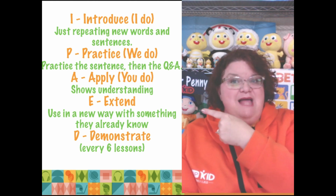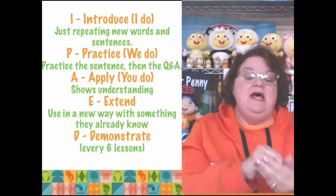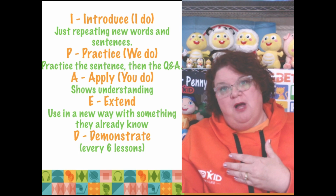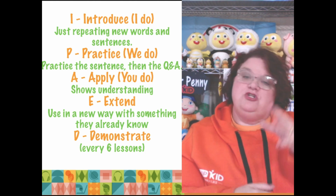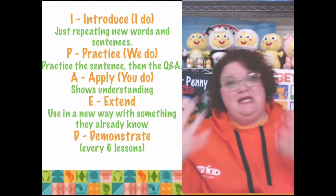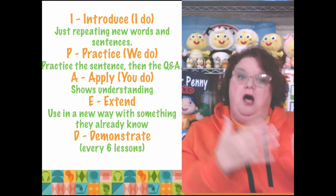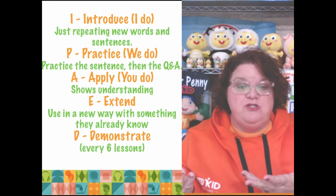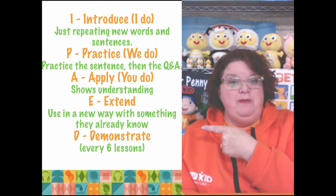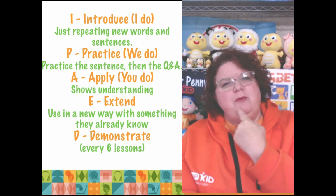Then the A slide is the apply slide. This is where they're going to show us that they understand it. Maybe at this point they can choose the verb conjugation on their own, or they can choose the word and drag it into the sentence, or draw a line to get it into the sentence. But they're showing us that they have understanding of whatever that concept is that we taught them. Okay, so then there's also an E slide that would be next. By the way, the apply slide is the you do. I think I said that. I don't remember if I said it or not.